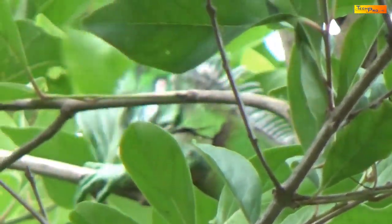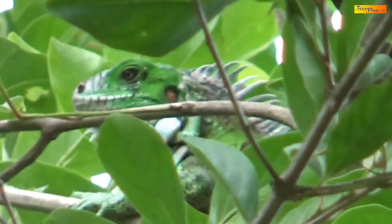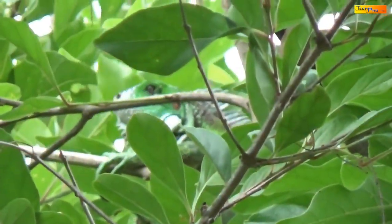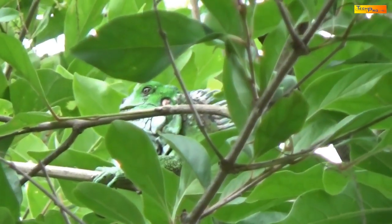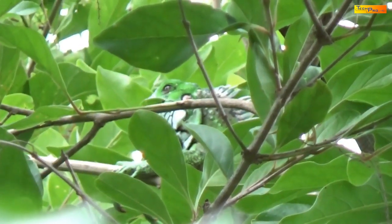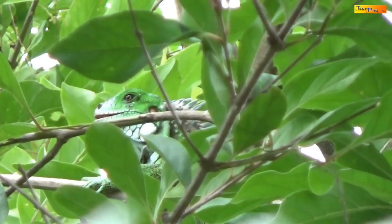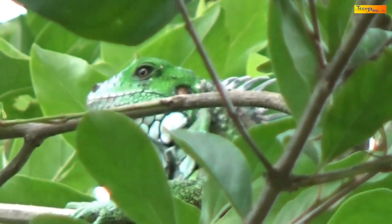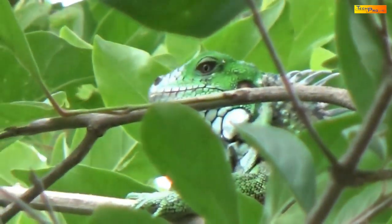Iguanas usually have a diet of young leaves, shoots, flowers, and small insects. Their sticky tongue allows them to pick up ants that crawl along the branches. Their eyes are located in such a manner that they have a 360-degree view, so it is not possible for you to sneak up on an iguana without being detected.